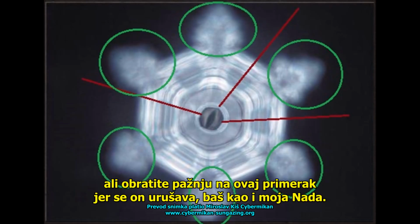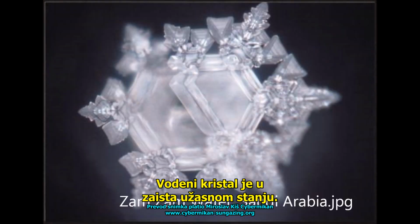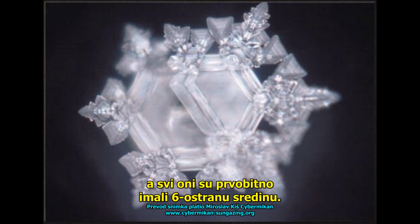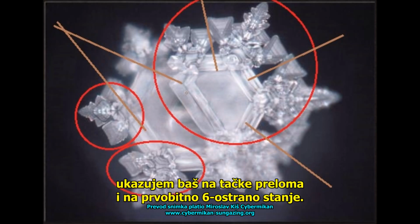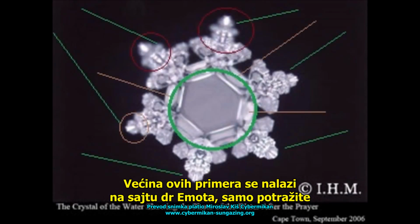This one is being destroyed just like my Hope water crystal has gone to nothing but a horrible situation. This one here is busted in half. These, again, were all six-sided middle centers. And here you're seeing the break off, the clarity I'm trying to offer in the red circles. And the brown, of course, showing the break off and how it was a six-sided shape at one time.